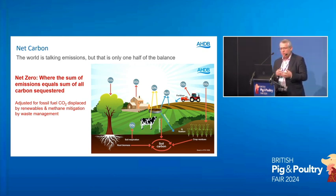And what's really important to understand is that if we talk about zero emissions, if we were to deliver zero emissions, what would it mean? It would mean no animals, but it would also mean no humans too. So it's really important that a lot of our work is to change the narrative from gross emissions to net carbon. And that's why in AHDB we're very supportive of the calculator.